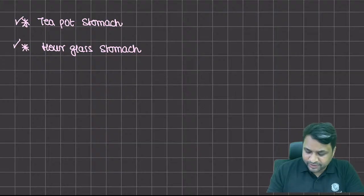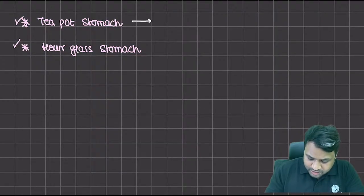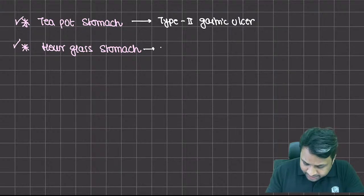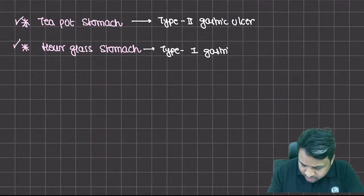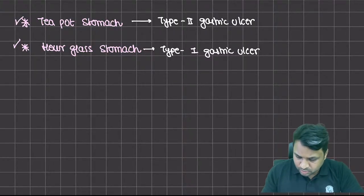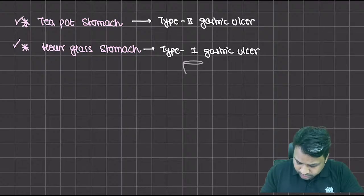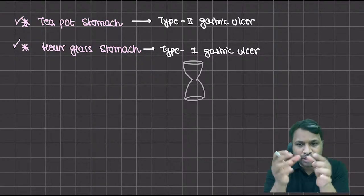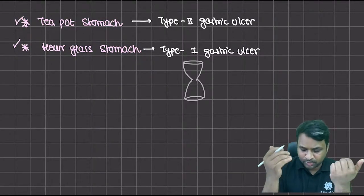Now, teapot stomach and hourglass stomach are usually seen according to the modified Johnson's classification. In a type 2 gastric ulcer, you have a teapot stomach, and in a type 1 gastric ulcer, you have the hourglass stomach. If you know what an hourglass looks like, this is the shape of the hourglass. So basically the concept is very simple: narrow in the center, wide at both proximal and distal ends, right?